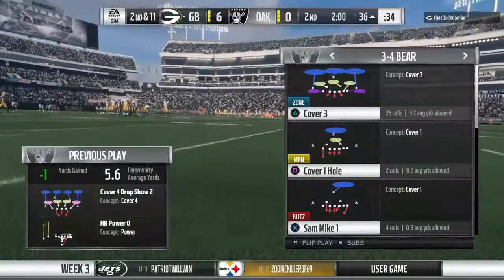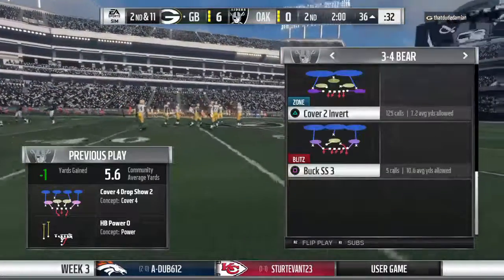Two minutes to play here in the first half. We'll come back to Oakland after this.